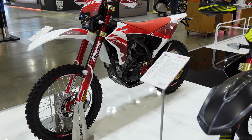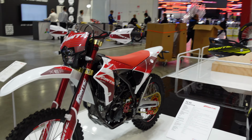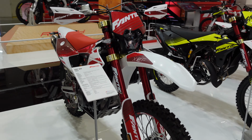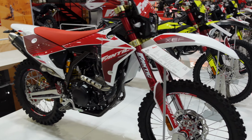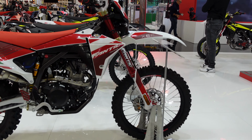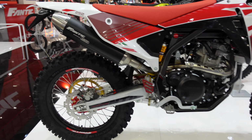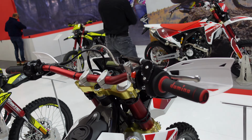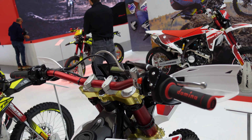So this is what I nearly bought instead of my CRF 300. And I think if I ever go back to a trail bike, then maybe this will be top of my list. Yeah, I just think they look really nice. They're finished really well. It's not an out and out enduro, but I just think they've been finished really nicely. And I think they cost about the same as a CRF 300L.